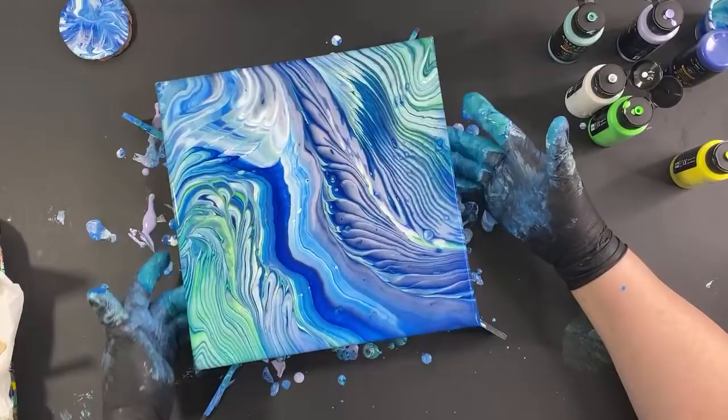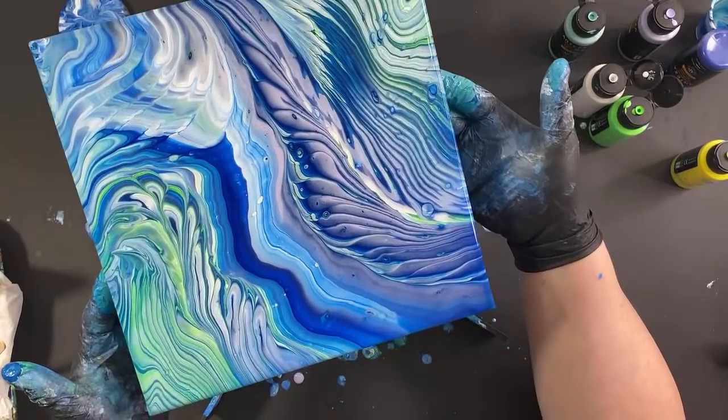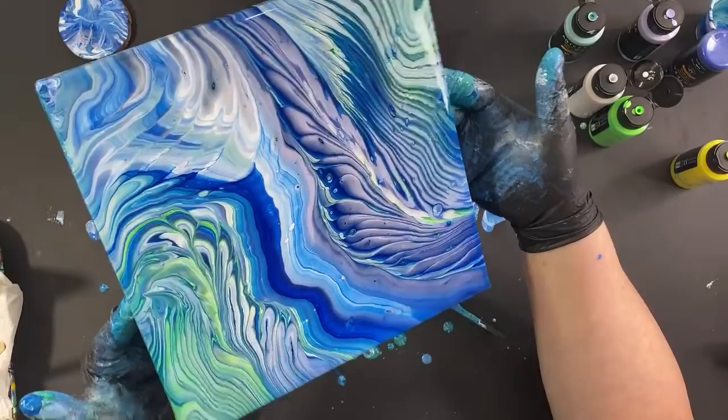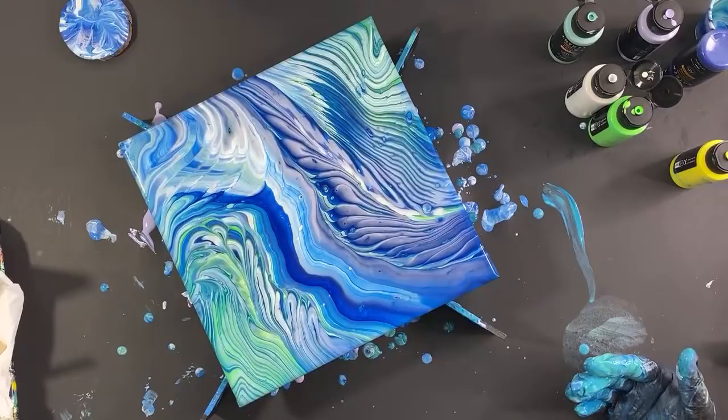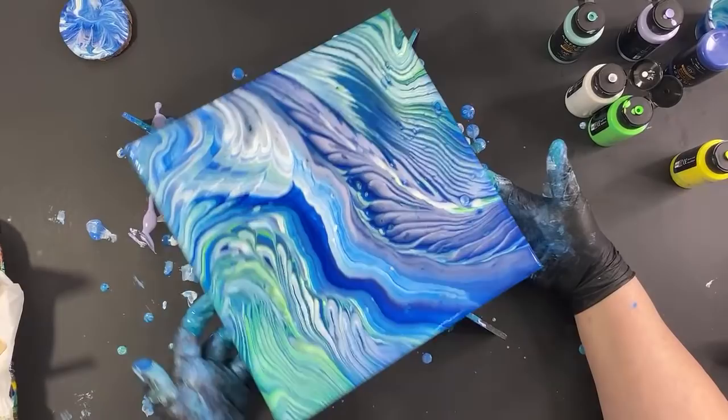Wow, this is really pretty. I'm very pleased with that right now. Just very vibrant and beautiful. Just a simple pour, just a simple little pour, really pretty. I'm going to set this off to the side. I'm really glad we did that one. I didn't know if I needed to, but it was really fun to do. We should do one more, too, at least.